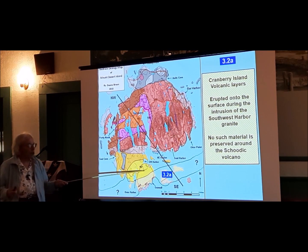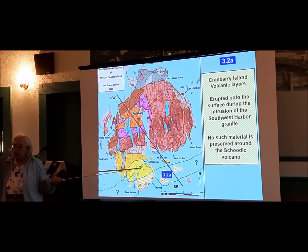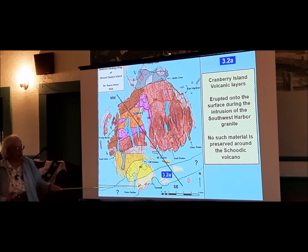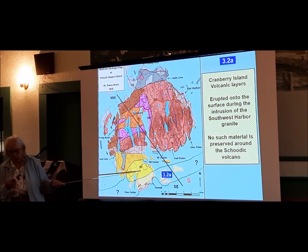When you match it with the Southwest Harbor, it tells us that the Southwest Harbor, which was originally thought to be just the magma chamber that never reached the surface, since you had these extrusions, it tells us that this was an actual surface volcano.